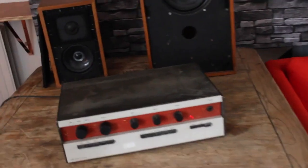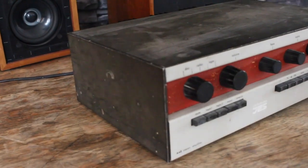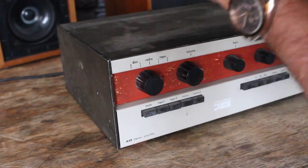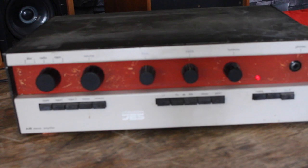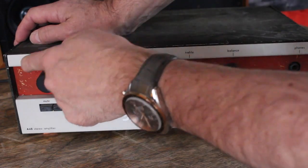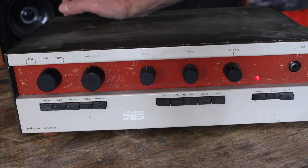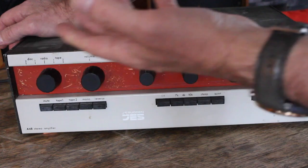I'm going to just move this camera here, and we're going to go in close. This amp has some curious features actually, some of which I'm not quite sure what they're there for. Can you see that? Yes, you can. Okay, A48 stereo amplifier. It says here disc 2, disc 1. It actually doesn't have two of those at the back. It only has one disc input. So this probably refers to another version of the amp.